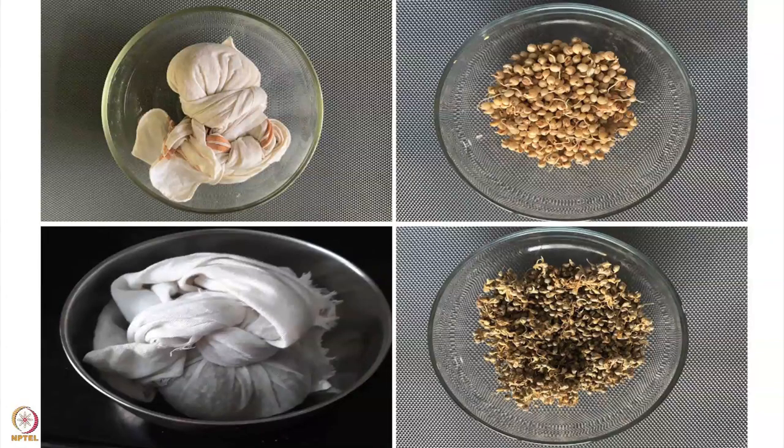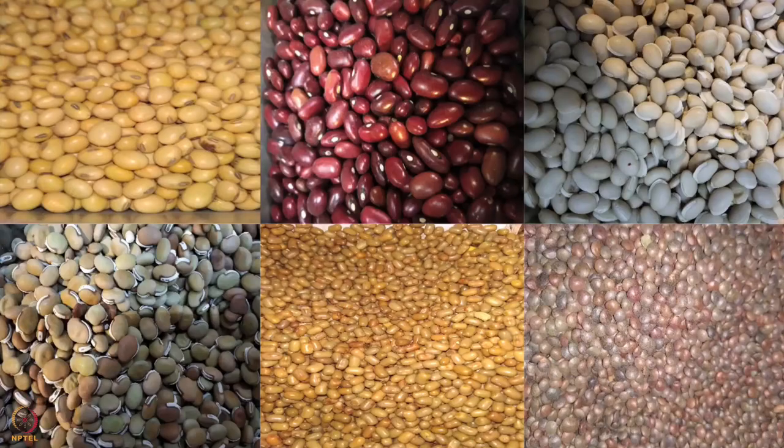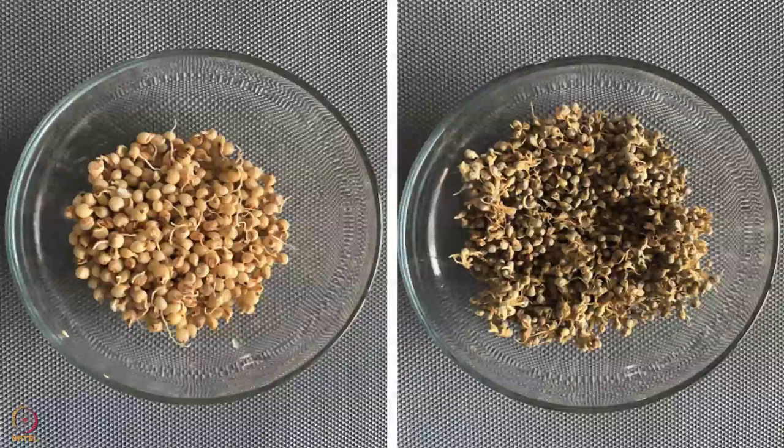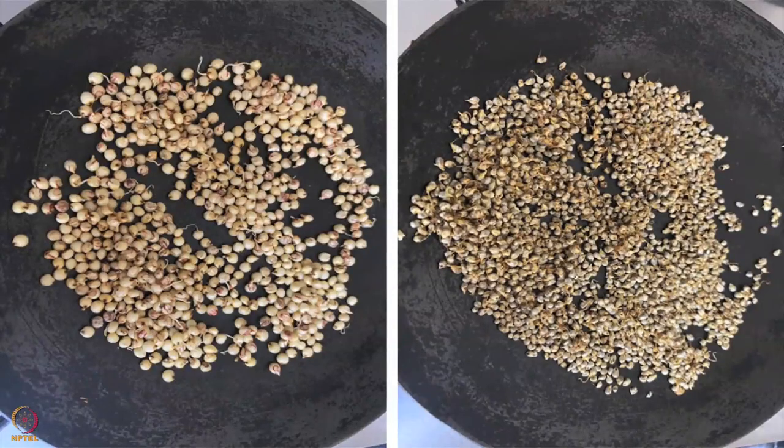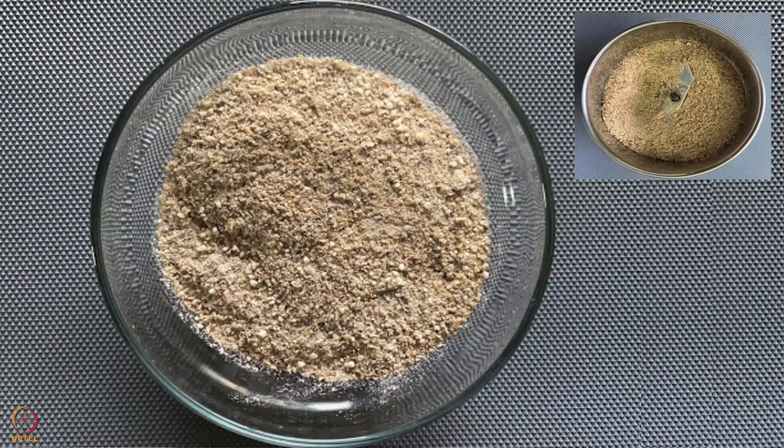Sprout sorghum and pearl millet as per the process mentioned previously. Please note that different ingredients take different time to sprout. For this recipe, sorghum and pearl millet sprouted at the same time. Upon sprouting, roast them on medium flame. Allow them to cool. Later, grind them into a coarse powder.